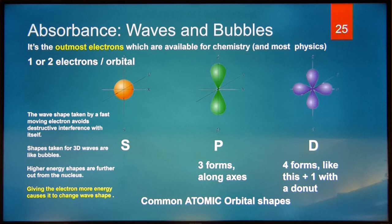The reason that the inner ones are out of play is that they actually have a layer of electrons on top of them. So they would have to go through that layer in order to interact with anything. So they're basically something that you ignore. We only see the chemistry and physics of interest from the outer electrons. So those are the atomic orbitals.